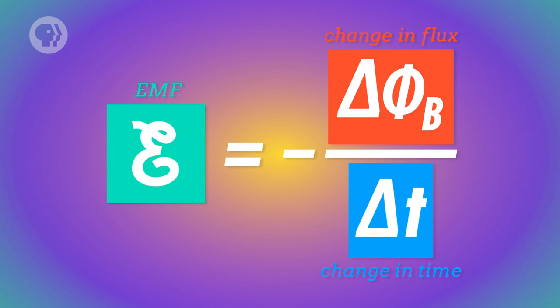But when it comes to inducing EMF, what really matters is how the flux is changing over time. If the magnetic flux through a loop of wire decreases over time, the EMF increases accordingly. And if the flux increases over time, the EMF decreases. In maths terms, we'd say that the EMF is equal to the negative of the change in flux over the change in time. This equation works well for the change in flux through one loop of wire.